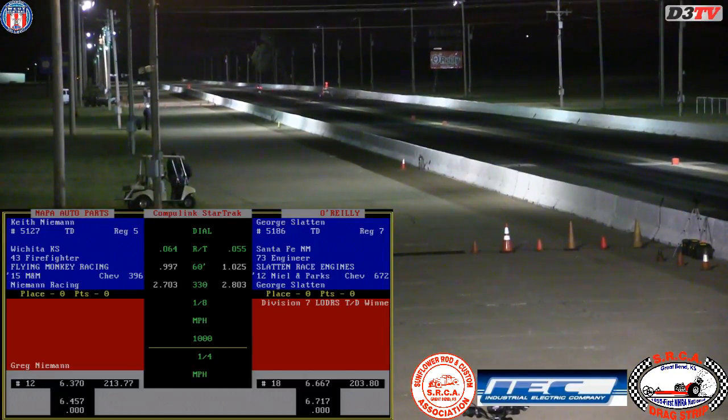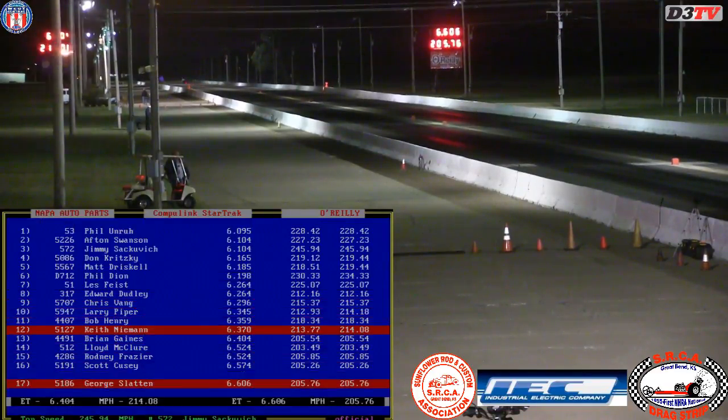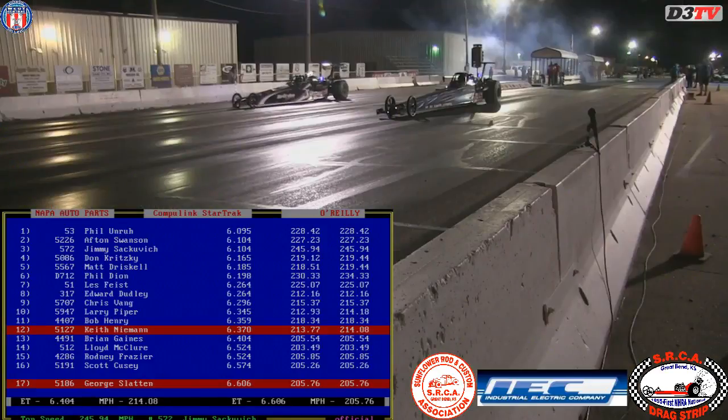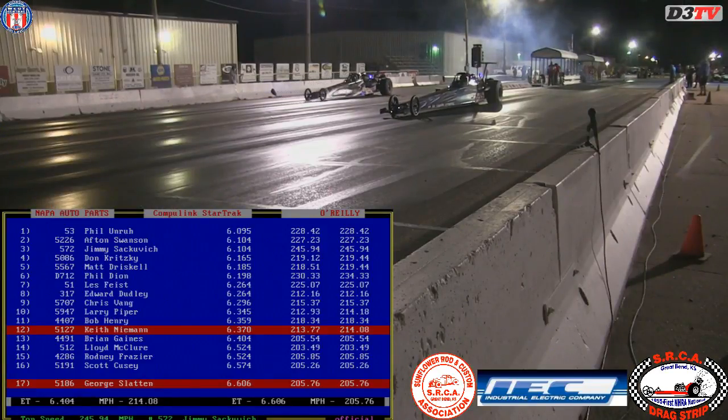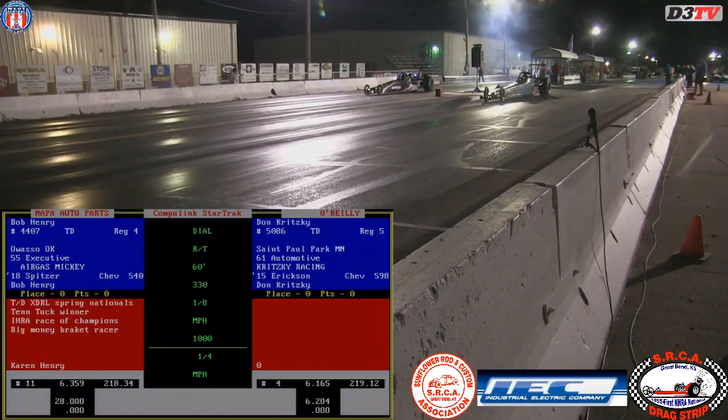Come on down. Slatton cruises through 660, his best run by 600ths. 640, Neiman falls off a couple of slots, or a couple of hundred. He'll stay number 12. Slatton 660 moves him up to the number 17 spot.